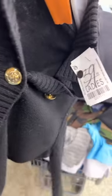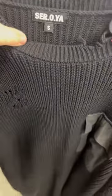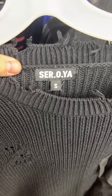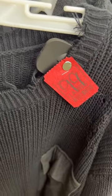Look at this, another Athleta sweater. I mean, yes, okay. It is $20 though. $20. What about this? This one has some fraying. Actually, I think that's how it's supposed to look. Is this a good brand? Soroya. Is that good? That's $100. It could be half off. It's half off. Now we're gonna leave it.